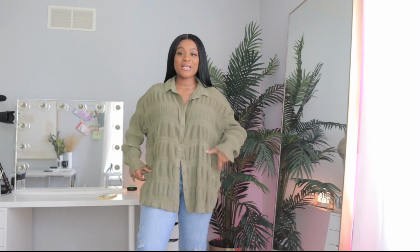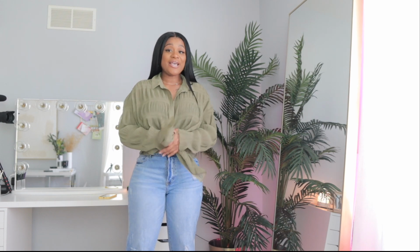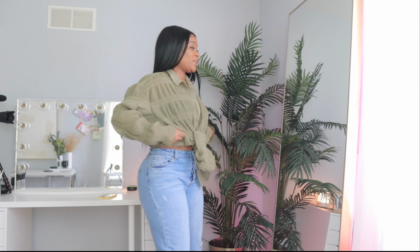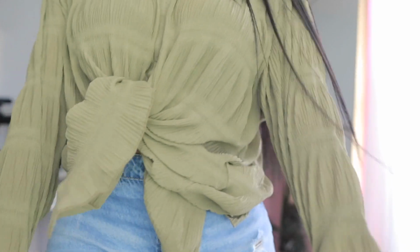So the next item that I got from Missguided was this oversized top. Now when I was in Miami, you could see that I didn't wear this as a top, I wore this as a cover up. But if I did wear it as a top, I would probably wear it with some boyfriend jeans like this and tie it in the front to kind of give more shape. I do feel like this top does make you look very huge, but if you tie it a little bit, it kind of comes together. But here it is up front. It does have this little weird ruching. It's this little olive green. I love this top a lot.